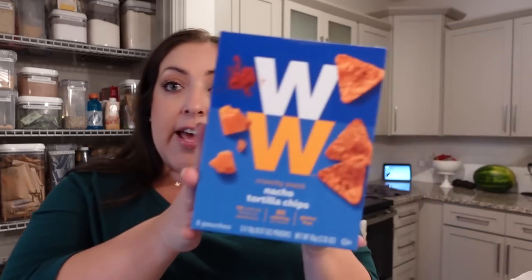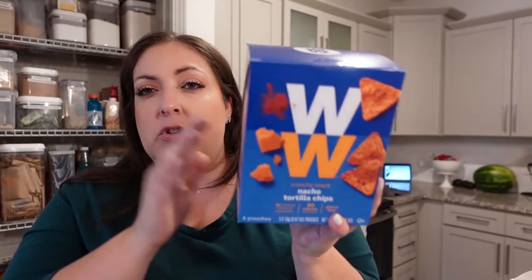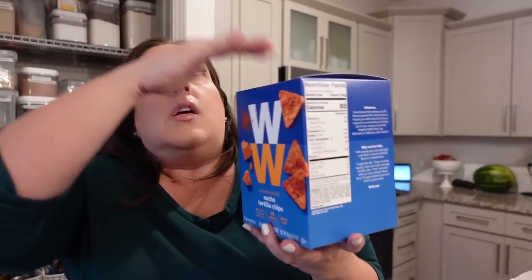And with purchasing those three things, I got this for free because I had some kind of promotion where you got a choice of three different snacks, and this is the one that I chose because they said that these ones were the best. So I'm assuming these are kind of like Doritos for 80 calories.